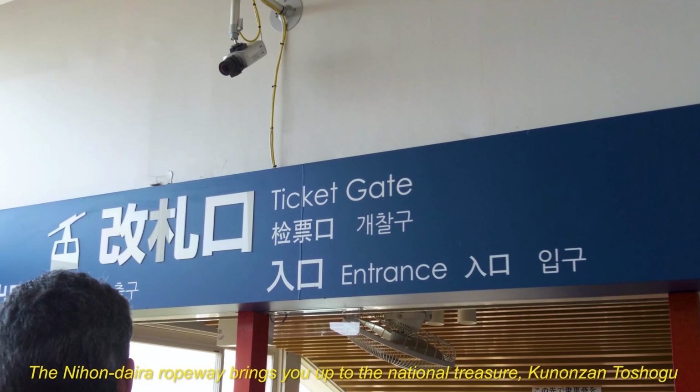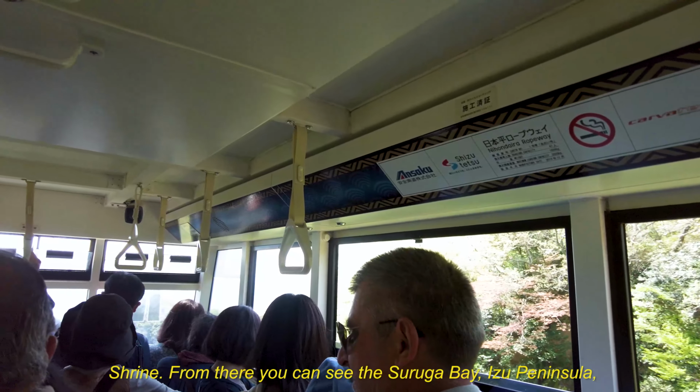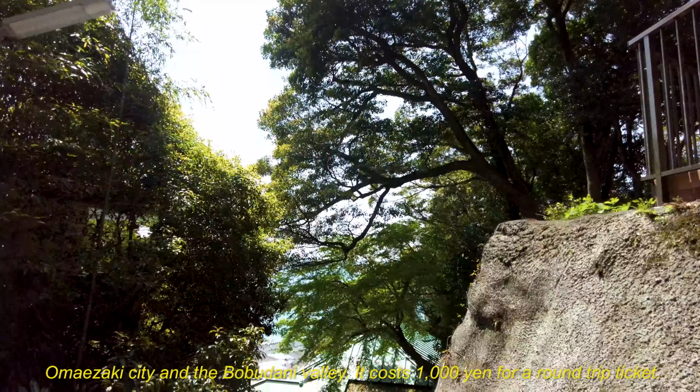The Nihondaira Ropeway brings you up to the national treasure Kunozan Toshogu Shrine. From there, you can see the Suruga Bay, Izu Peninsula, Omiyazaki City, and the Bobudani Valley. It costs 1,000 yen for a round-trip ticket.